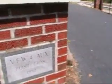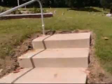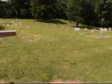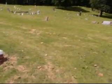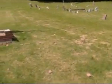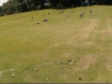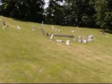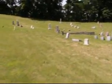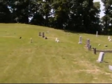Got this nice little VFW auxiliary post sign. From what I understand, when they buried him, they kind of left it elevated so you can kind of tell how much larger he was than the rest of the cemetery folk.